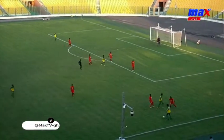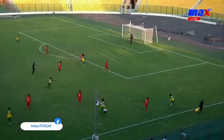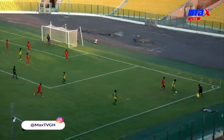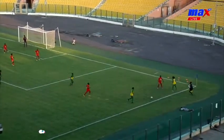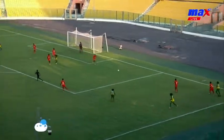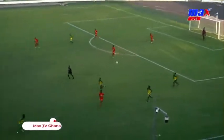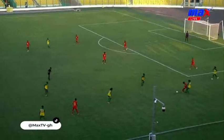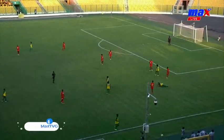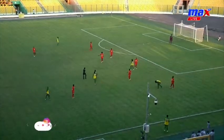Rwanda on the ascendancy. Lois for Rwanda. And how about that for a lovely backflip? Rwanda. And then she also reciprocates. The fact that they are trailing doesn't mean they can't entertain themselves. They need to give their best. They need to play what they are very good at. And that is why they are demonstrating all that here on the pitch of play.